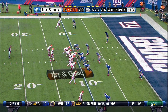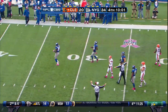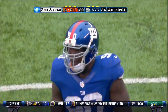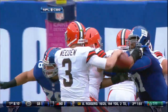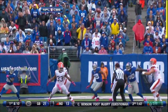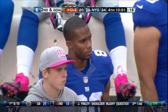1st and goal from the 10. Whedon, and that was batted as he let it go by Jason Pierre-Paul. And he has become quite a pass blocker. Of course, he's got the great height and the long arms, and that's just good awareness. 6'5" helps, doesn't it? Yep. I mean, Joe Thomas had him blocked. He wasn't anywhere near the quarterback, but that's the best you can do in that situation.